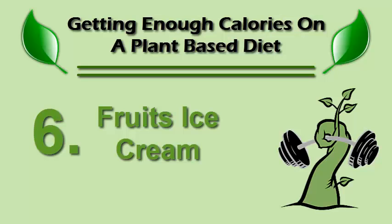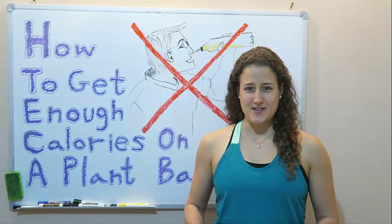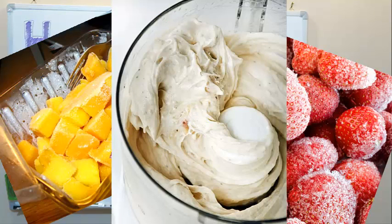Fruit ice cream. Another great and tasty way to consume more calories. Simply cut and freeze some fruits. After about 5 to 6 hours, take them out and mash in the food processor.